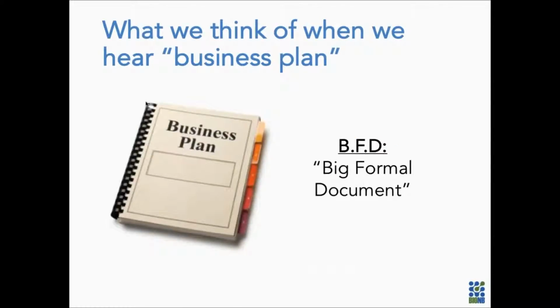So this is typically what people think of when they hear the word business plan, and I like to call this the BFD, the big formal document, a 100 to 200 page opus that has been perfected over 6 months to a year. It's full of lots of pictures, Excel spreadsheets, you name it. And this was the method of putting together business plans for the last 50 years, and it still seems to be the method in a lot of quarters.